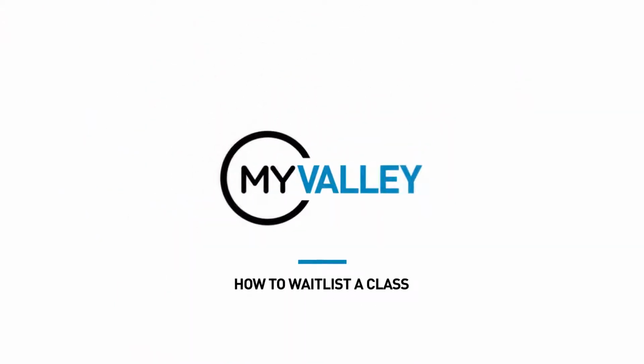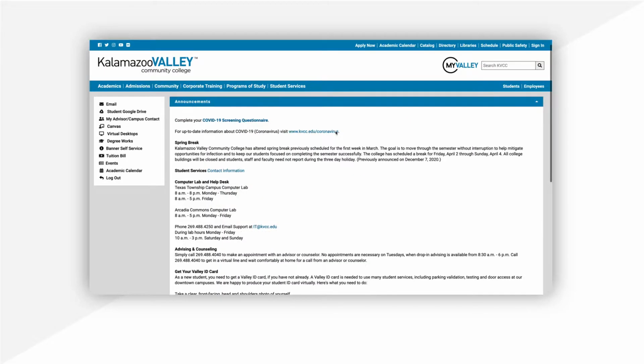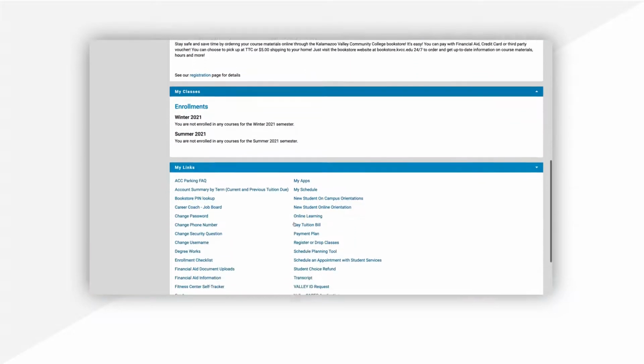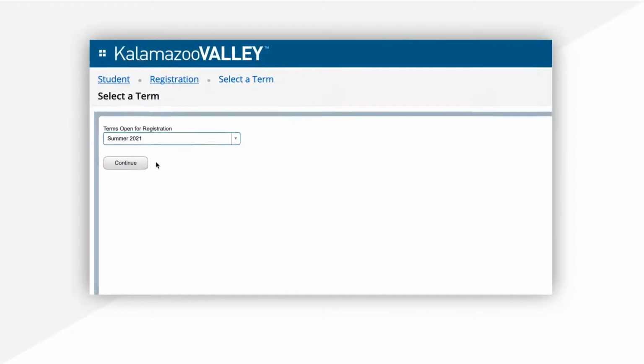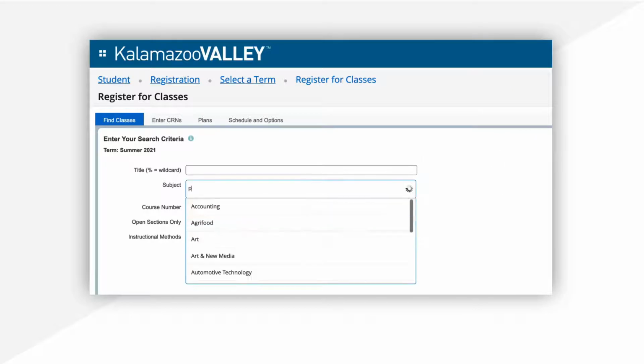Waitlisting allows you to wait in line electronically until the seat opens in a closed or full class. The system sequentially numbers students as they join the waitlist, and open seats are offered to the person next in line. You don't need to worry about being the first one to grab a seat when one opens. We'll email you when it's your turn to register.